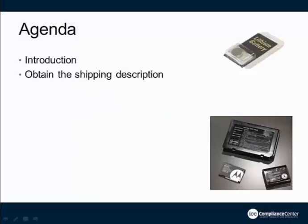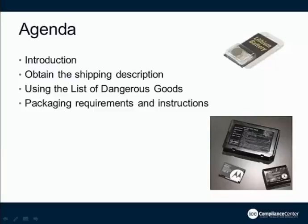We will review the elements included in the proper shipping description, as well as how to use the list of dangerous goods. Then we will move on to the packaging section. We will discuss the specification packaging that is used for dangerous goods, and then move into how to select the proper packaging for the batteries that you are shipping. We will also look at the exceptions that may be used for some lithium batteries.